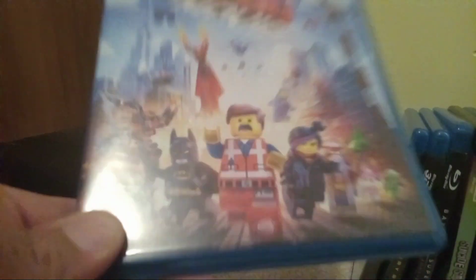Alright, this next one is actually an animated one. The Lego Movie. This was a decent film. I watched this when I was like 7, I think, maybe even 8, and I enjoyed it. It wasn't the best, but it wasn't bad.